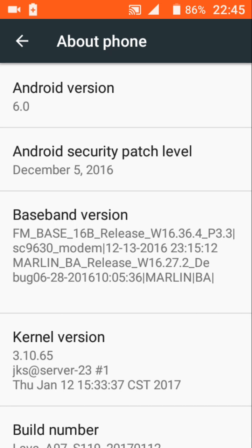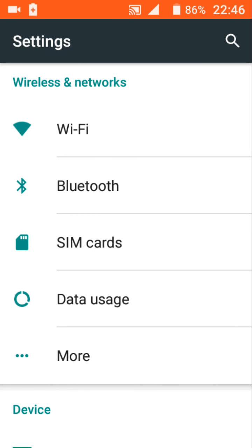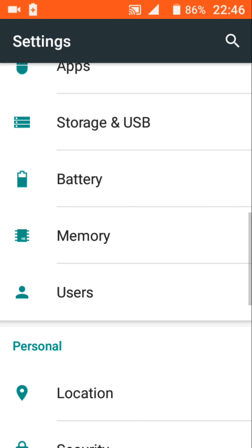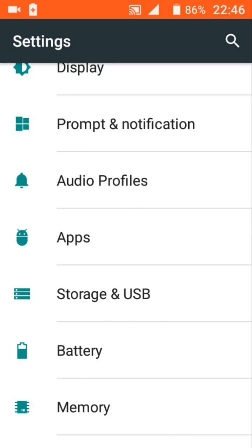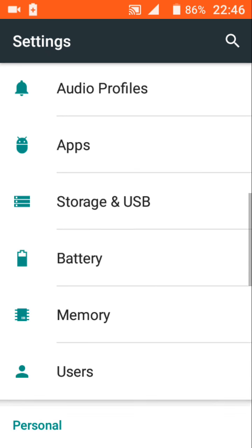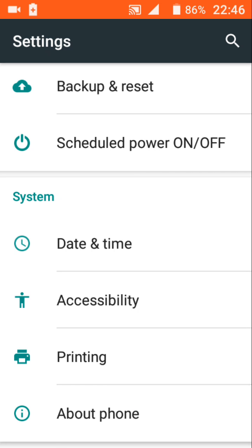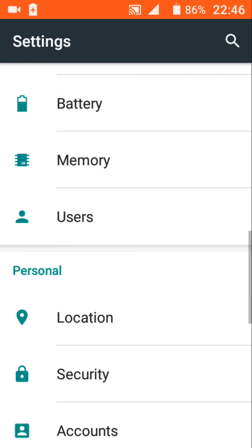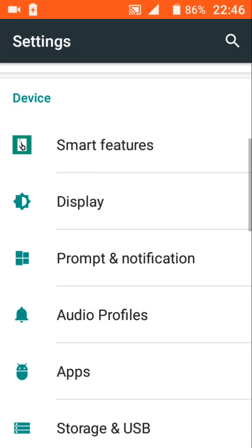This is a phone which is the next series in the A series, that is after A88. A88 and A97 have a difference. A88 doesn't have GPS or location. A97 has GPS. Lava A88 was having only assisted GPS, and there was no GPS. But this phone is not good for even making a phone call.